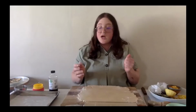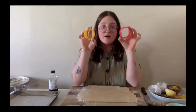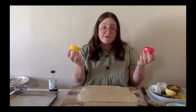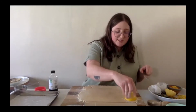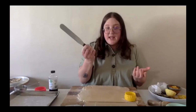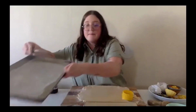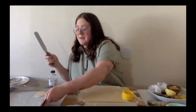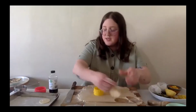You're then going to want to take a cookie cutter. I would use sizes along about these sizes. You can also use whatever shape you'd like for these. I'm going to use the smaller one, but simply you just then cut out your cookies. And sometimes I like using a metal spatula to help kind of get it off, and then place it onto a lined sheet tray with some parchment paper. So we're just going to cut out these cookies.